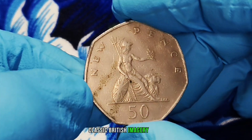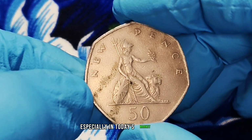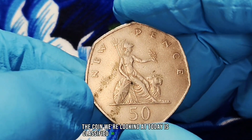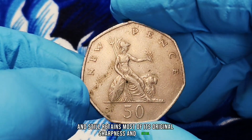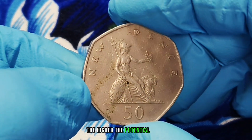Classic British imagery, right? But what really makes this coin stand out, especially in today's market, is the condition. The coin we're looking at today is classified as extra fine condition, which means it has minimal wear and still retains most of its original sharpness and detail. In numismatics, the better the condition, the higher the potential value.